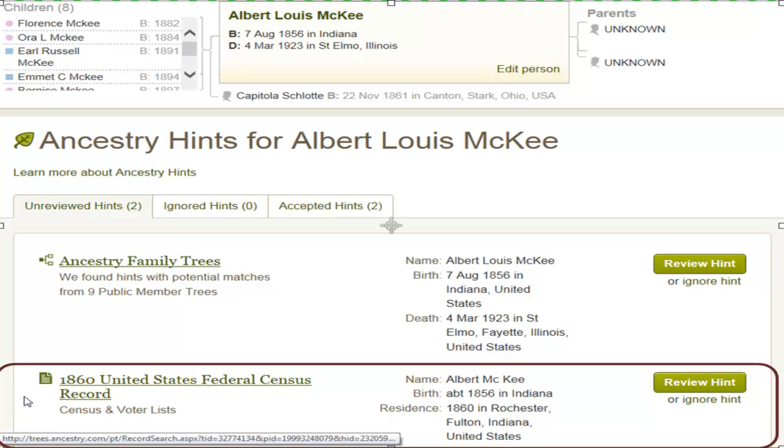Down here, though, you can see that I do have a hint for an 1860 federal census record. Everything that I see so far matches up. There's an Albert McGee, born 1856 in Indiana. I don't know a location that he's from at this point, so I'm not quite sure whether I want to attach this record to my tree. We have to bear in mind that there may be other Albert McKees. McKee could be a very common name in Indiana at this time, so I want to be extra certain.